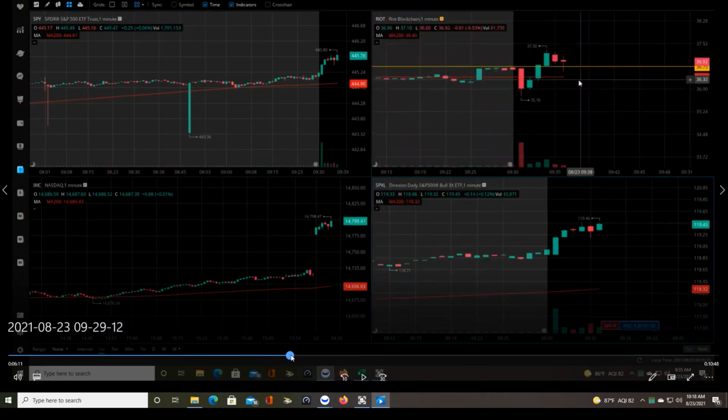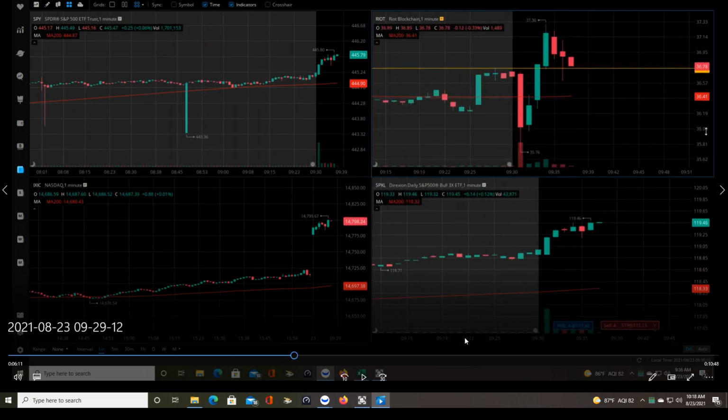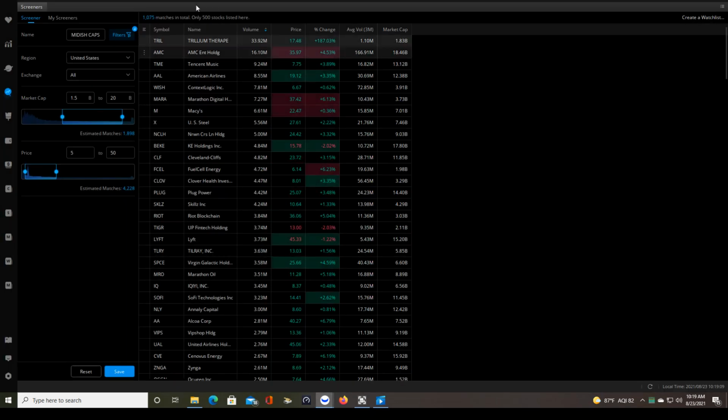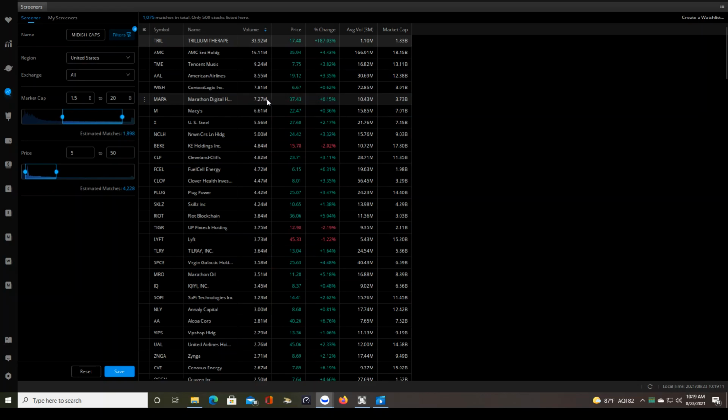So you can see that originally when I reduced my chart page to 4 charts, I was looking at Riot. So that was the one I was looking at taking an entry on. And then at some point during this time, I looked over at my screener and I realized that MARA had much higher relative volume. Maybe it still does here on the screener. So here's MARA. If you look at the volume today, 7.3 million. The average volume is around 10 million. And here we are, not even at 10:30. So that's extremely high volume relative to its average volume.